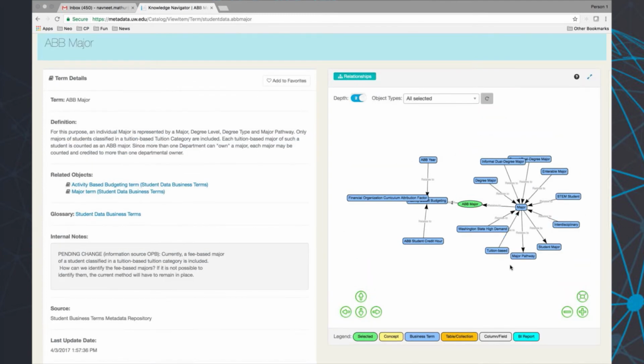What's really interesting is the map that it throws up on this right side. This is a graph basically saying that your ABB major is a selected term, and this term is related to activity-based budgeting and related to a major, and then major in turn is related to these other terms and so forth. So you can basically produce a graph of these related terms, and this is very helpful to understand really the business context of this term.